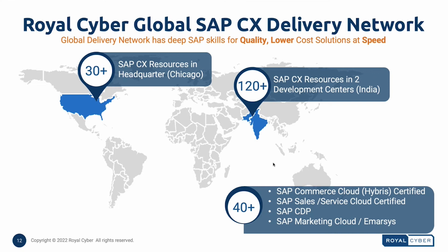Additionally, we are expanding our capabilities beyond SAP Commerce CX into CDP, sales and service cloud, and marketing cloud. We also have great experience and resources working in MS.